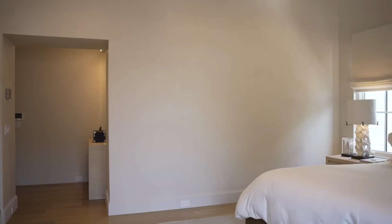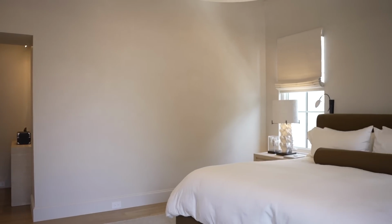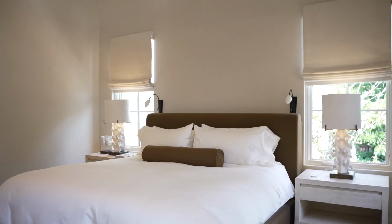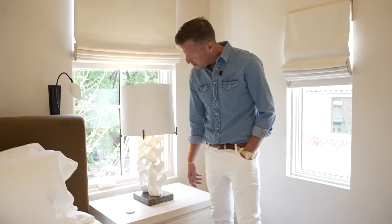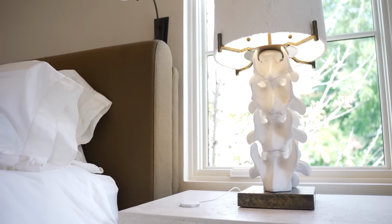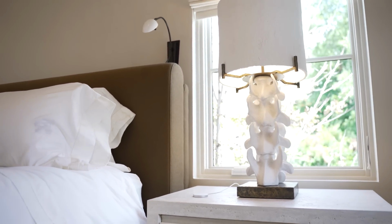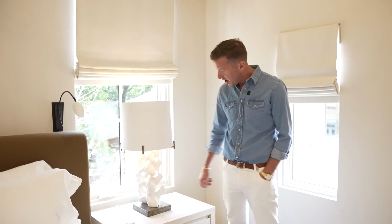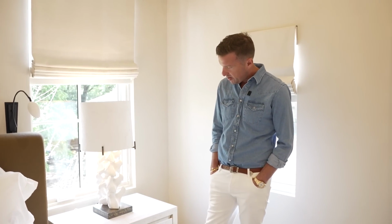We found fabrics for the drapery in here that basically match the wall color, and we wanted to just keep it really nice and neutral and light. The plaster lamps, I think these are so cool. They're one of my favorite accessories in the house. These are from Blackman Cruz as well, the company that makes that Talon coffee table. They do really unique and interesting pieces, and these plaster lamps with vertebrae are really cool.